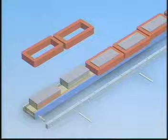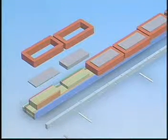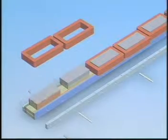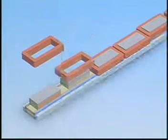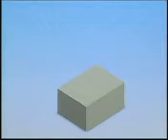The suspension, guidance, and thrust forces on the vehicle are all produced by the same magnetic structure, which reduces the weight of equipment on board the vehicle and guideway, lowering the overall system cost. All of the levitation control hardware is contained on board the vehicle.